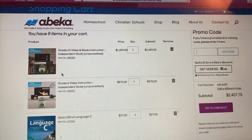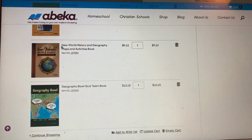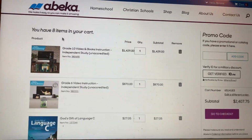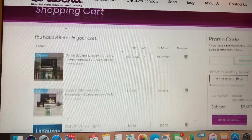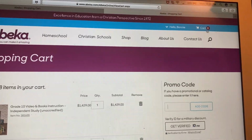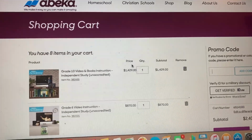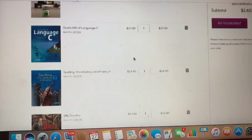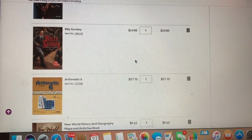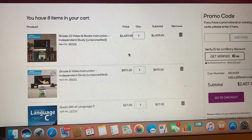Oh, just another thing with your cart in ABEKA. You can't leave your items in here very long. You can't leave them in your cart like you do an Amazon order because, surprise, surprise, you'll come into your cart one day and you'll find out that your 8 total things you have in your cart or 20, whatever you have in your cart has disappeared. So that has happened to me many times. I go in, I put all my stuff in my cart, I let it hang out there for a week, it's gone. So I think it's 72 hours, and then after 72 hours, they'll delete your cart.